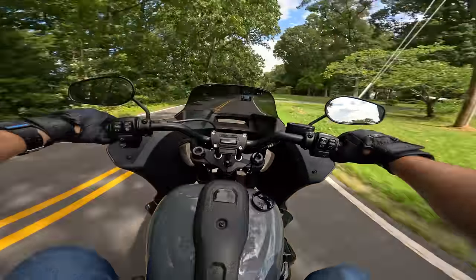So as far as the wind protection on this fairing, now that we're up to speed a little bit, I bet I could have hit that curve a lot quicker. The wind protection seems like it's pretty good. There's a little bit of wind on the helmet, but it's not a lot. And I'm sure you could probably get a little bit of a taller windshield for this thing.